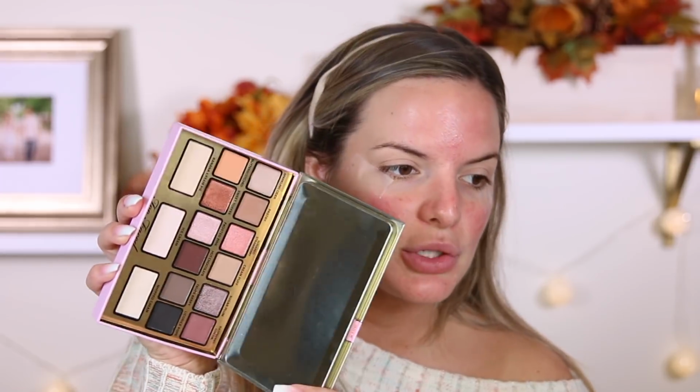I'm going to be honest, I look at this palette and I just don't get excited about it. But it does have some pretty fall colors in here, like Daddy Loves Me, Cuddle Buddy, Love Is Love, Rut-Row. That is a really cute name. We'll see what we can come up with. And I have used the I Want Candy palette once, and it is super, super pigmented, so we'll see if we dip into this. This one does not have a mirror, but these are the most pigmented Too Faced eyeshadows that I have ever tried.